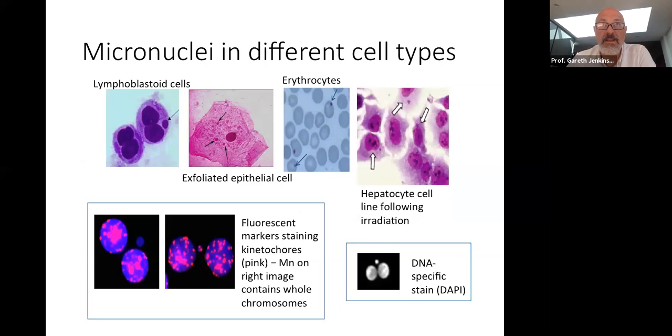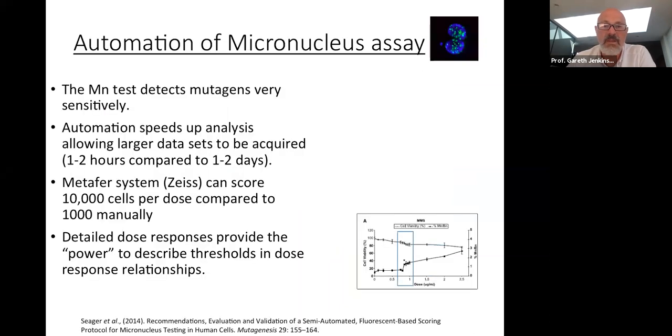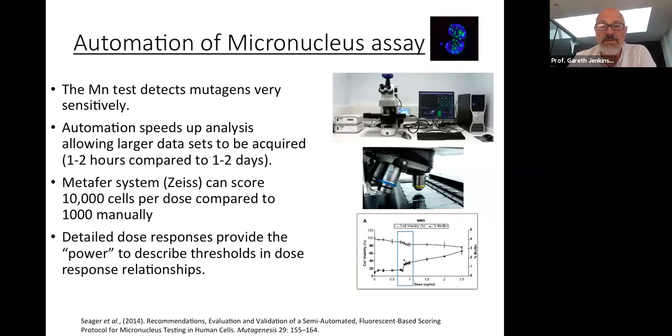Micronuclei are really useful markers of DNA damage because they can be used in various different cell types and species. You can use light microscopy and stain them with stains like Giemsa, or you can use fluorescent stains to stain the cells and use fluorescent microscopy to look at them in more detail. We are fortunate that we have purchased two automated systems for the micronucleus assay.